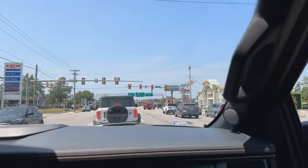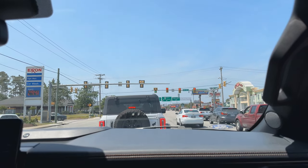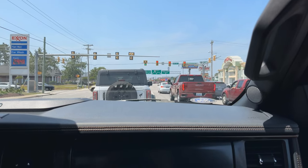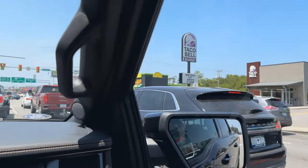So you can see, when we entered vacation town, I consider this Route 17, I consider this vacation town. You get off of this a block to the right, and you get more into, and this is just north to south the whole way, I think you get more into residential areas, but as soon as you hit 17, you're in vacation town.